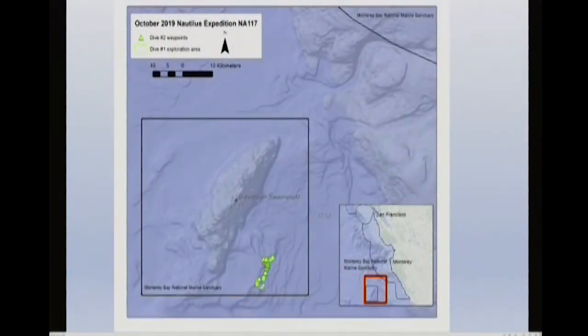So when we docked in San Pedro in October of 2018, and we had lost really the entire cruise from technical problems, Bob Ballard came aboard, shook my hand right away, and said, "You get a do-over."